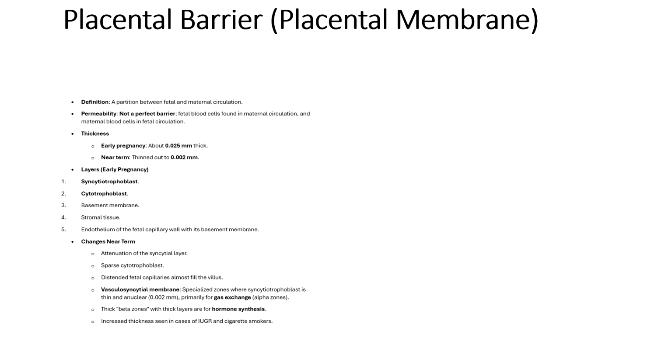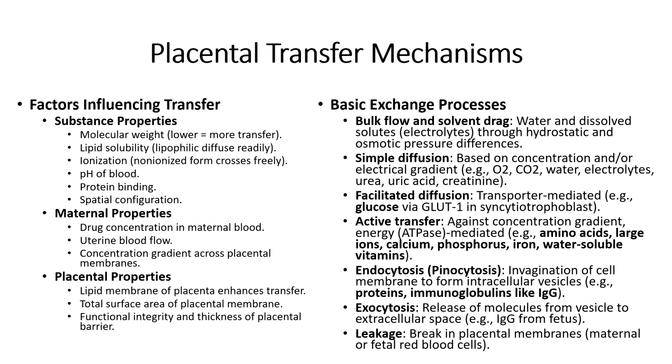Okay, several layers. But as pregnancy progresses towards term and the fetus needs more and more oxygen and nutrients, this barrier thins out dramatically in certain areas. Those vasculosyncytial membranes we talked about can get down to just 0.00002 millimeters thick. Wow, incredibly thin. That thinning is a critical adaptation for boosting the efficiency of gas exchange right when the baby needs it most. So how do things actually get across?